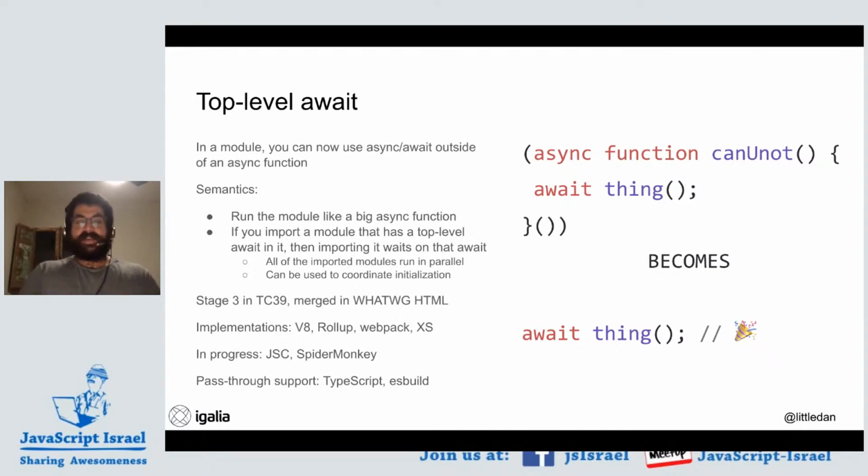If you import something that awaits something, then that will run just once, and it will run before the things that come later in the module. But it will allow other kinds of initialization to happen in parallel.